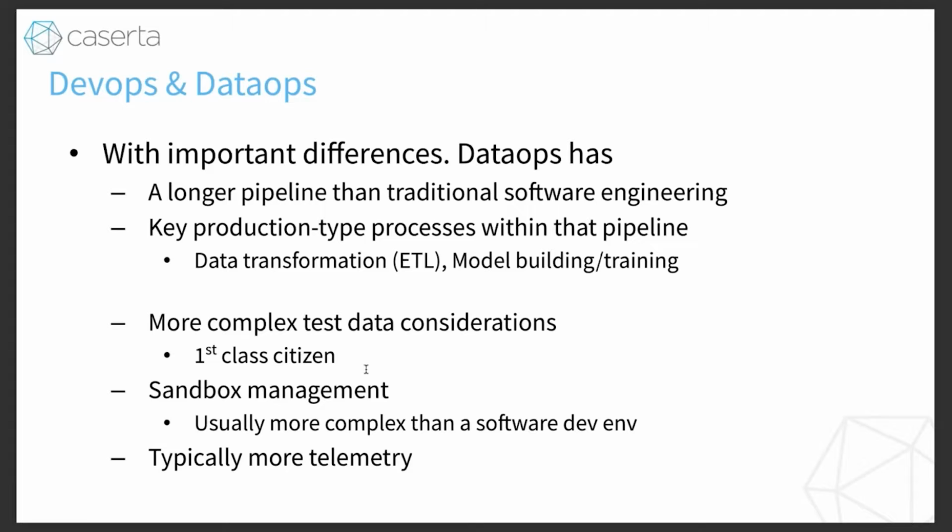The test data itself becomes a first-class citizen. I think in software dev, sometimes we can do some simple inserts and call it a day, and that supports the test cases that we need. And I think in doing this for data pipelines, there's quite a bit more involved in modeling realistic data scenarios so that our automation and tests can check and balance everything.